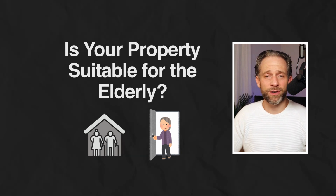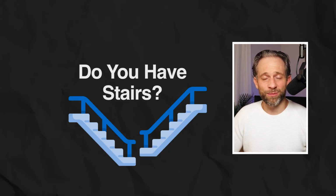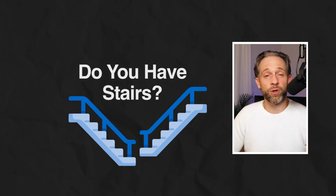Number 35, is your property suitable for the elderly? And that leads us right into number 36. Do you have stairs? Most of the time when we're talking about suitability for the elderly, we want to know if we have stairs, if someone's going to have to go upstairs to get into the property. Do they have to go upstairs to get into the bedroom? And so we want to be as detailed as possible on that, but that can definitely affect your performance.